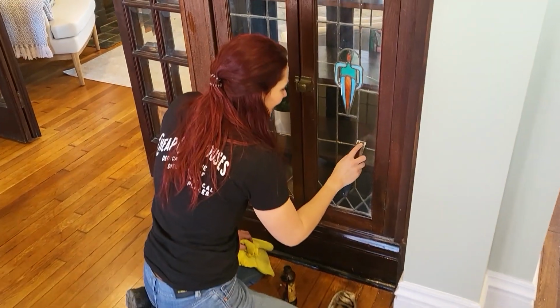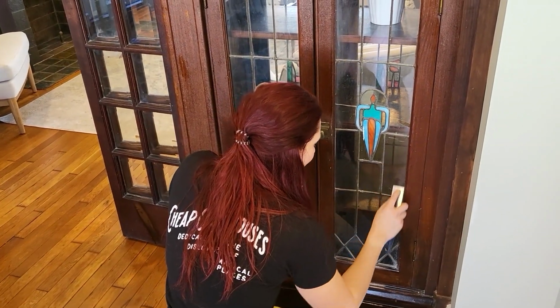Endless. You can just keep cleaning trim and glass.